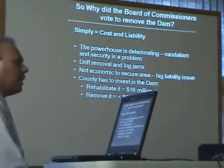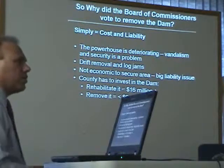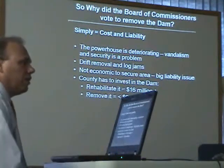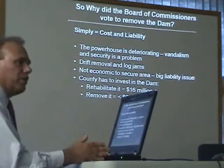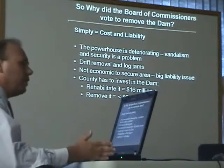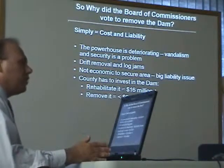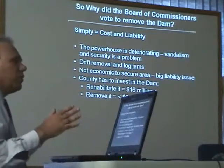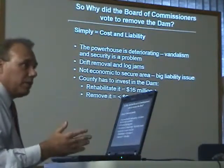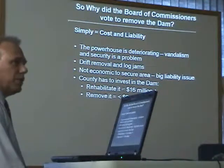So where the county's at now is we have to invest in the facility. Doing nothing is not a course of action that we continue to do any longer, just basically ignoring it as we've done for several years now. So we either have to invest in it, and as I've noted, investing in it's going to cost in the neighborhood of $16 million to keep it, and then it's going to require additional investment over time, or we can remove it, and the cost of removal is a little less than $6 million.